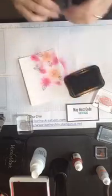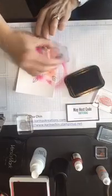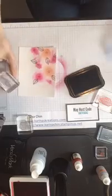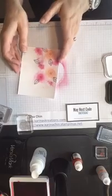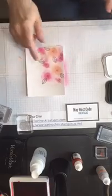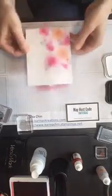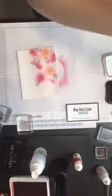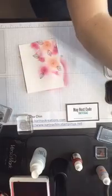Okay, and there we go. We'll do one more over off to the side. I think that looks pretty good. What do you think? Okay, let's do that. And now the next thing I'm going to do is we're just going to take some, still a little wet, but I think it'll stick.